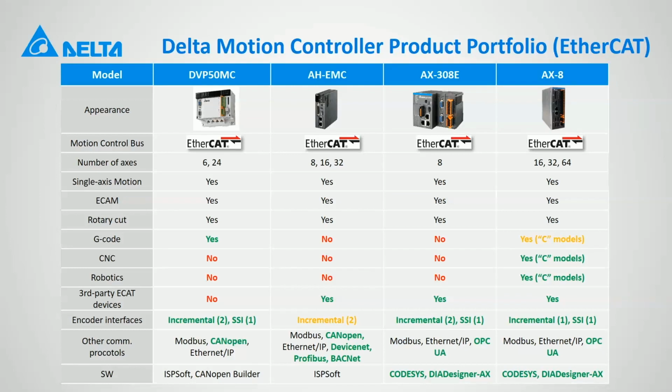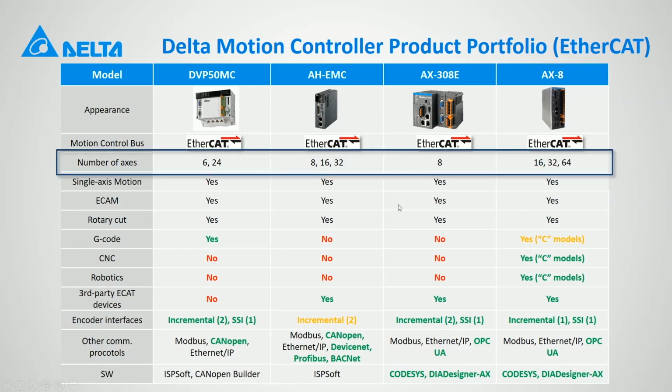Okay, for example, if you put in a table all the motion controllers, I forgot to update this table with AS500, but I think we can talk on that anyway. We can clearly see the differences between these motion controllers. Okay, here I'm only talking about the EtherCAT motion controllers, not the CANopen one.